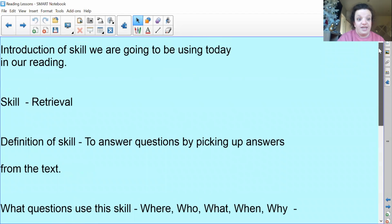So we are carrying on with our retrieval skill this week. We're going to be going into the text. We're going to be answering questions by picking the answers up from the text and taking them out, just like Stevie, the golden retriever, does. Sniffs into the text, finds the answer, and takes it out. We're retrieving things from the text, picking them up and using them.